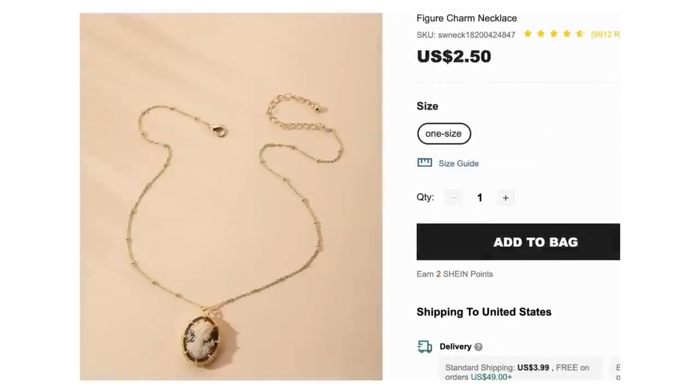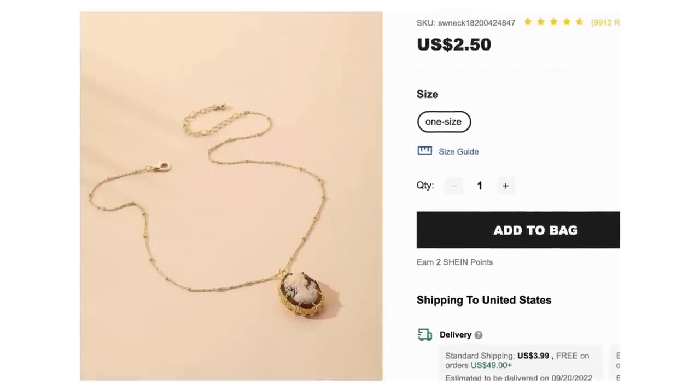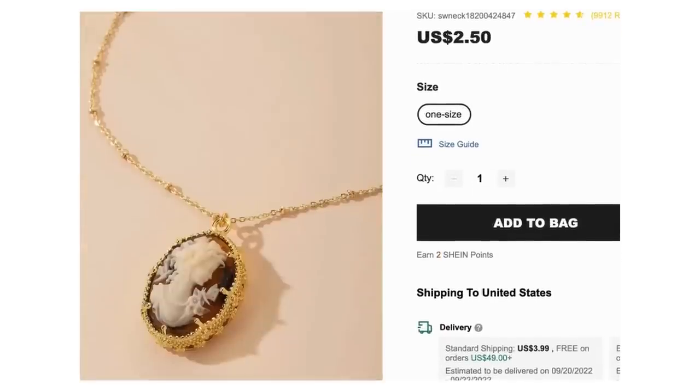Okay, so that's the first option. Now, if we hop on over to Shein, we will see the second option, which is called the Figure Charm Necklace, which is basically just like a cameo necklace, but we love it. This one is $2.50. Girl, if you don't get this, this costs less than a loaf of bread. So this one we love as well. And this is more in line with like a cameo. And this is obviously just a cheaper version of the real ones, because the real ones can be pretty expensive.